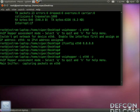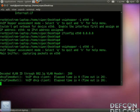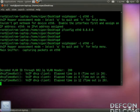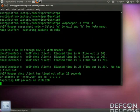So, like I said, that broadcast, gratuitous ARP, and then the broadcast looking for its default gateway, VoIP Hopper picks that up. See? We got 802.1Q VLAN header. We learned the VLAN ID. Now what's happening is, let's watch this. It's going to time out on the DHCP because that also has to happen before the ARP sniffer starts listening for the new phones. So, minimum timeout, 20 seconds. There we go. Okay, so now we're listening.